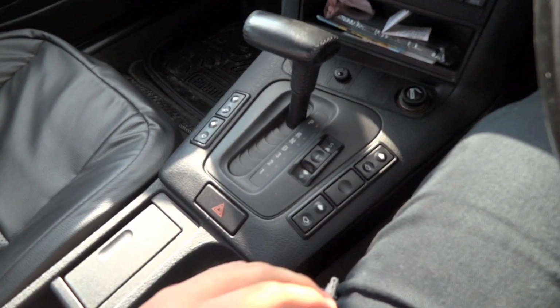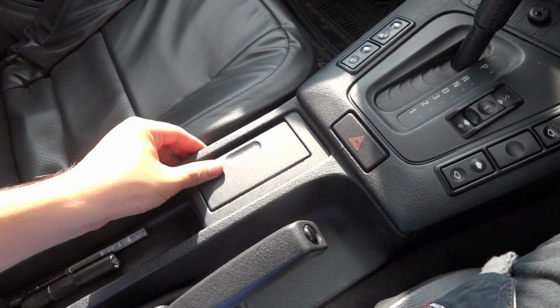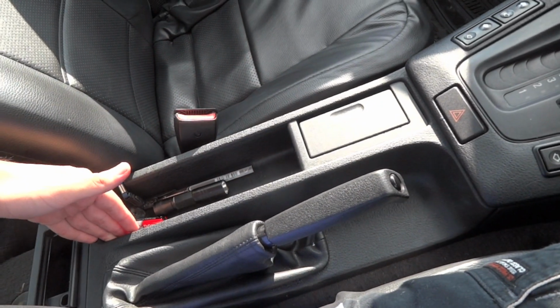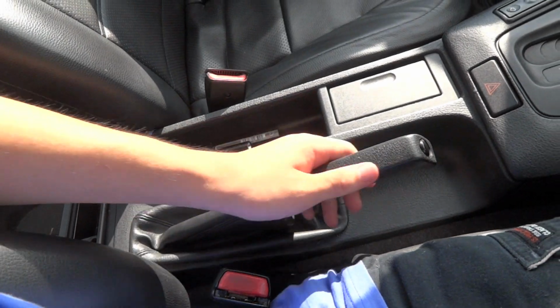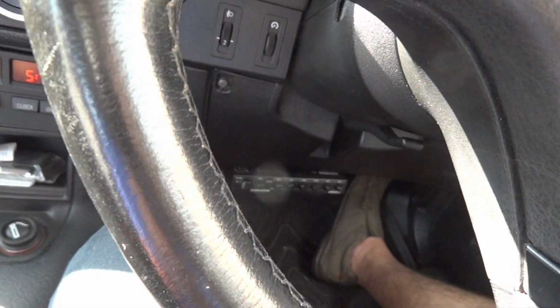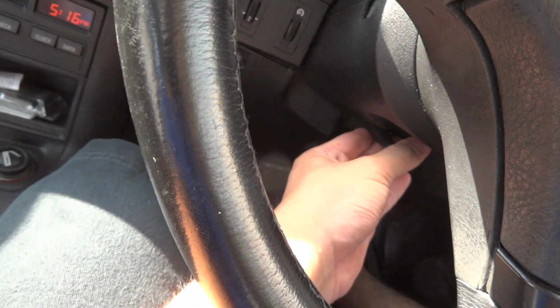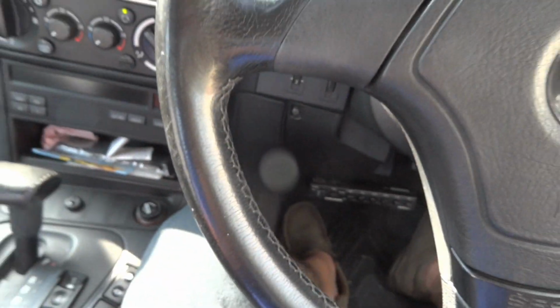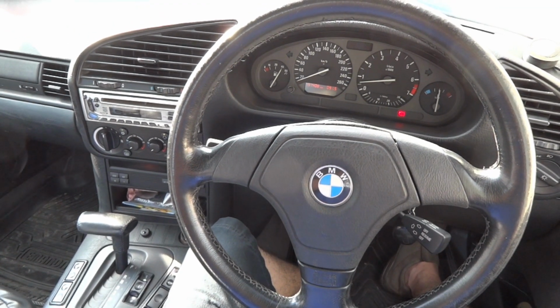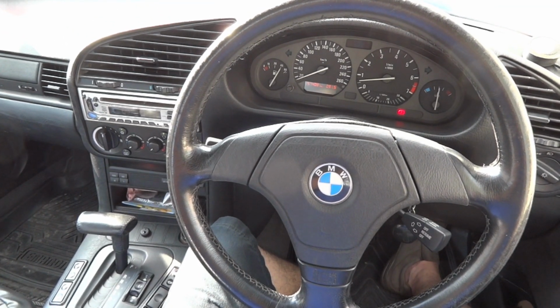On the left and right side of the gear lever, you have your power window controls with your window lock situated between the two controls on the right. On the left side of your parking brake, you have your various storage areas and whatnot. And this car comes with a manual tilt and telescopic steering wheel, and you adjust it using the lever that I just showed you.